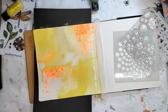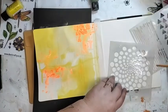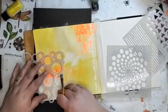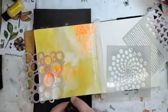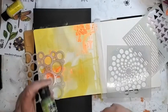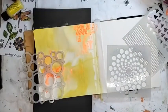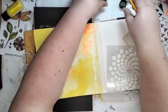Now I'm going to go for the Dirty Martini. And what we're going to do with that is we're going to go for this circle one here. And this is a technique I saw online, and I can't remember who did it, and I will try and find them and put them in the credit. So we're going to shake up our Dirty Martini. I love this green. It's sort of like it's mossy, but it's still quite vibrant, which I really like.